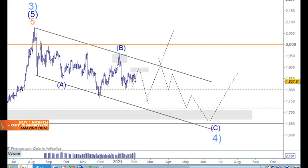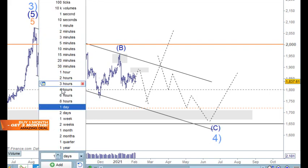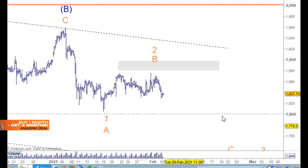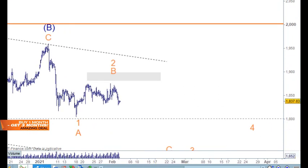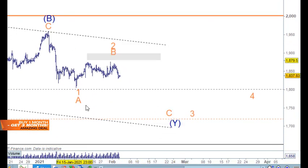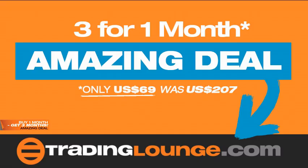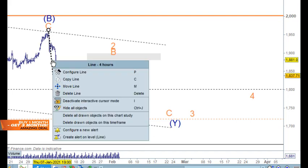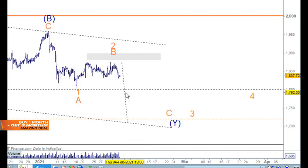We can just move in here now and have a look at this little consolidation that we've been chatting about for a while. First of all, we've got this situation here, which is just that same sort of picture. We come down for an A wave, a B wave, and a C wave for wave Y, and that would be roughly, let's just do that while we're here, just getting an idea of that. Let's just say that that's that.